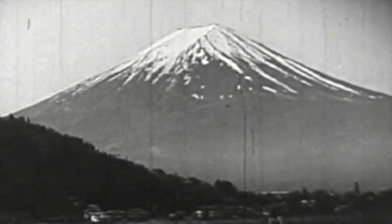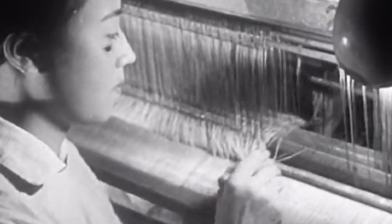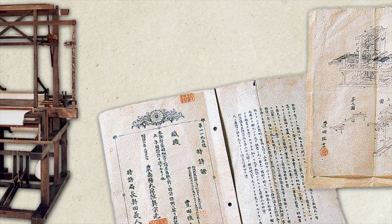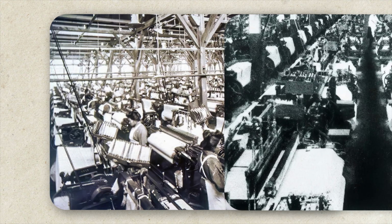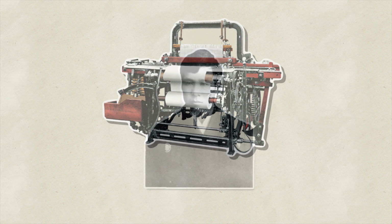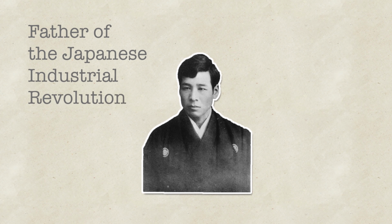The story starts with a simple farmer carpenter and a weaver in Japan. Their son, Sakichi, is fascinated with machines. He wants to make weaving easier. So he invents multiple weaving devices and looms, which are machines that make fabric. His most famous invention is the automatic power loom, a machine that stops itself when a problem occurs while weaving. Sakichi becomes known as the father of the Industrial Revolution in Japan and king of Japanese inventors.